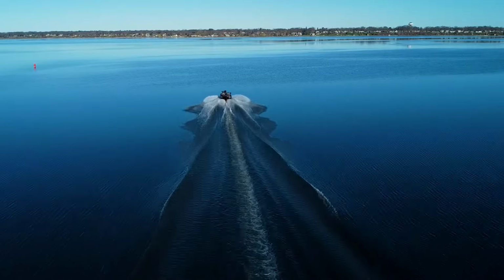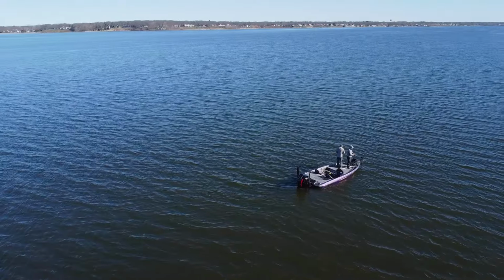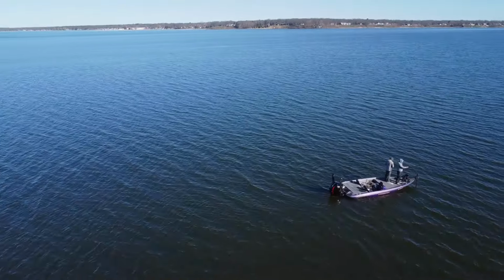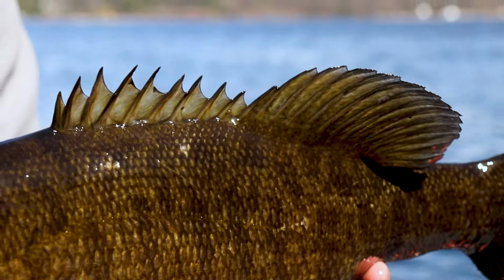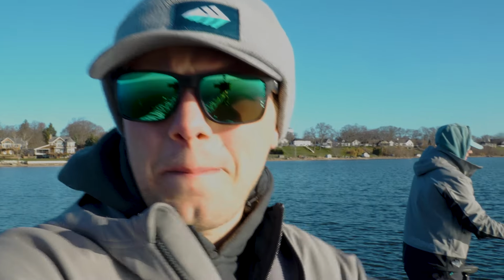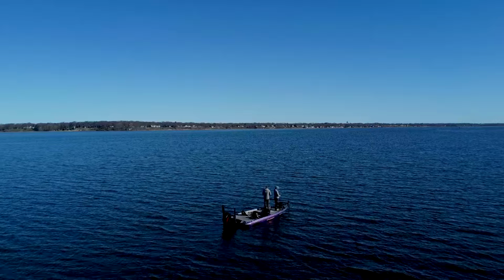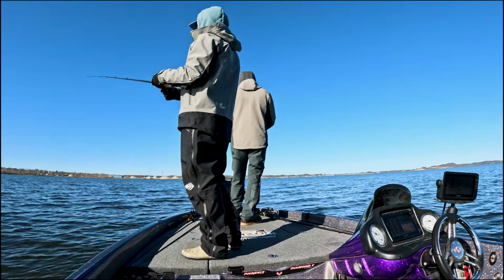Ladies and gentlemen, it is early April here in Michigan. I'm out with your boy JM. The water temps are probably low 40s. Air temperature is 29 right now. And we got a nice long day ahead of us. We're gonna be chasing mainly smallmouth. A little bit of wind today, a little bit of sun, so should be fun. Let's get after it. Kind of like the idea of looking up shallow here and then flipping around and fishing the outer edge back up.